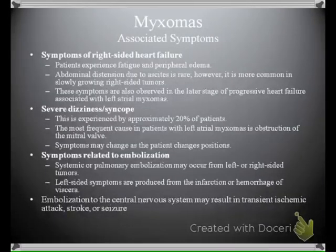Symptoms of right-sided heart failure. Patients experience fatigue and peripheral edema. Abdominal distension due to ascites is rare, however it is more common in slowly growing right-sided tumors. These symptoms are also observed in the latter stages of progressive heart failure associated with left atrial myxomas. Patients can also have severe dizziness and syncope, which is experienced by around 20% of patients.